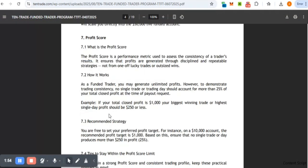It actually means that, let's say your total closed profit is $1,000, your biggest winning trade, or highest single profit, should not be more than $250. What it simply means is, let's say you want to withdraw, right? So what they mean as profit is, you have made some profit and then you decide to withdraw. Let's say you have $1,000, that's the profit you have made overall. You should not make that $1,000 in a single day. It has to be spread across 4 different days.